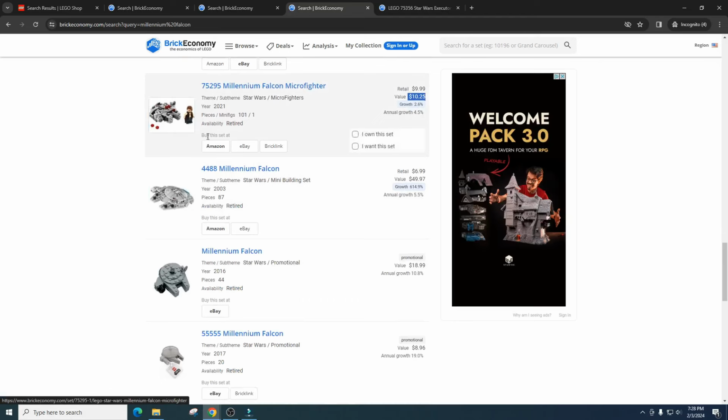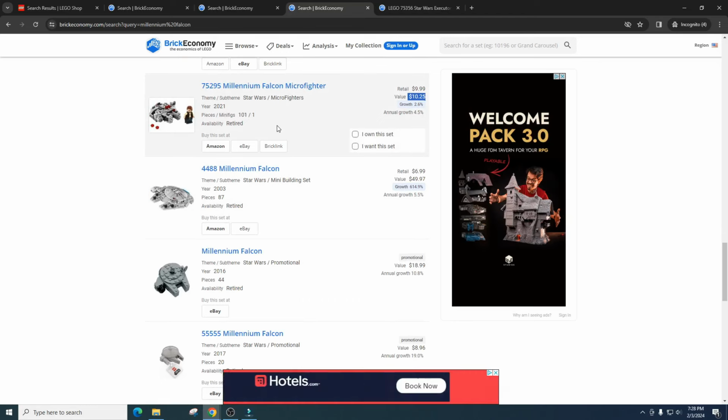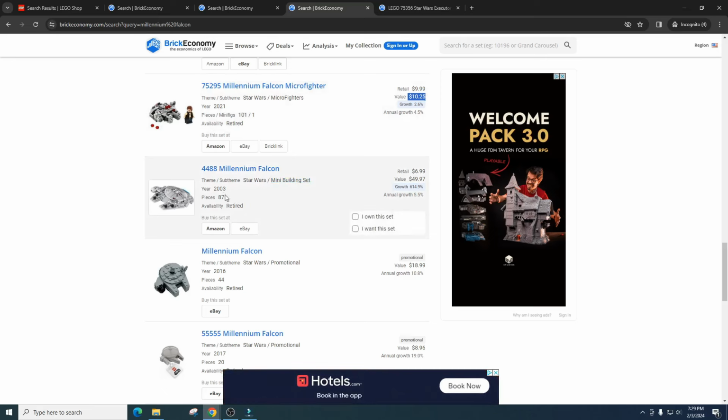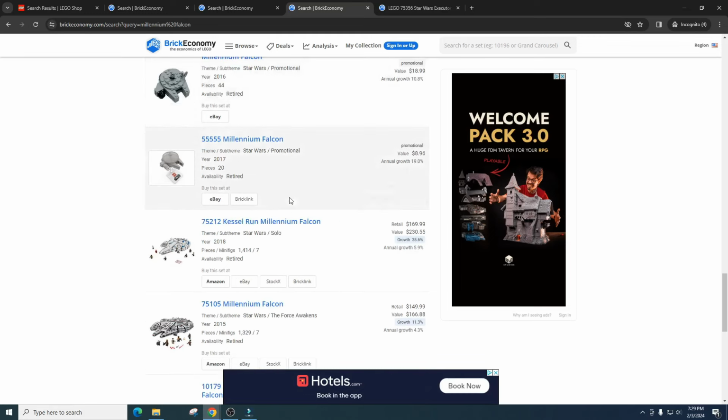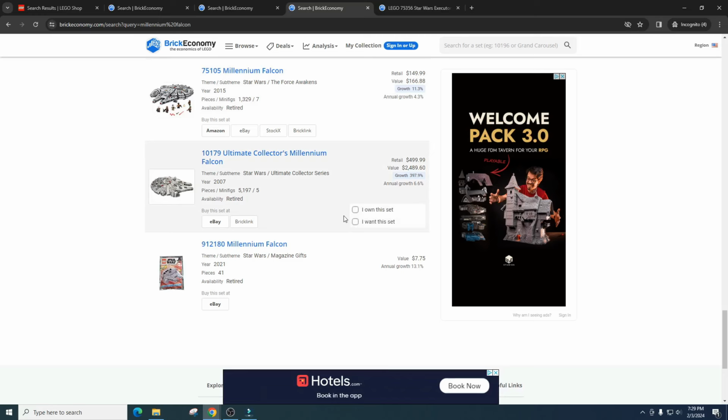Sadly, I bought a bunch of these for retail when I was just starting out. Big regret on my part. And then we got the 2003 version, 87 pieces, retailed for $7, got a value of $49. And yeah, just smaller sets. The 2018 version, 169 pieces, value of $230. So the Millennium Falcon just has an insane history of doing very, very well.